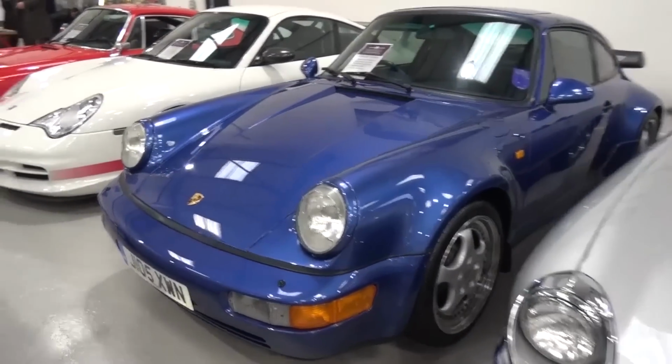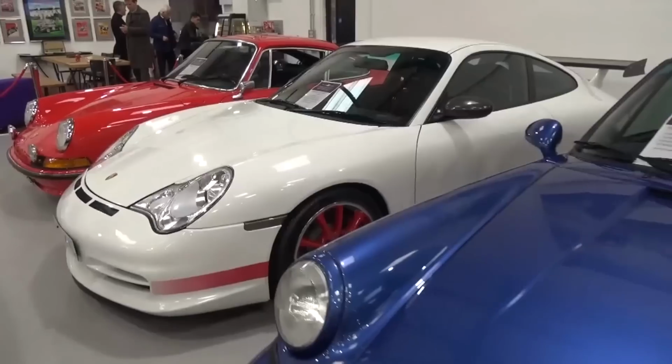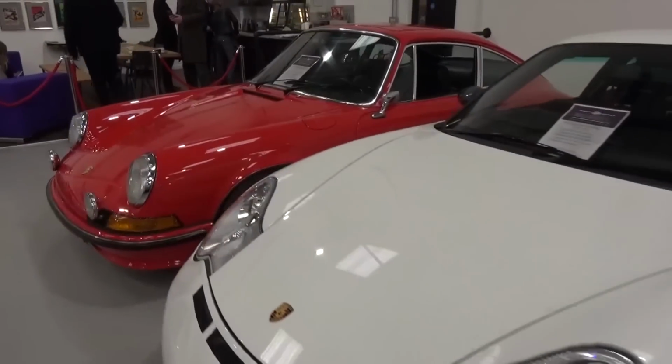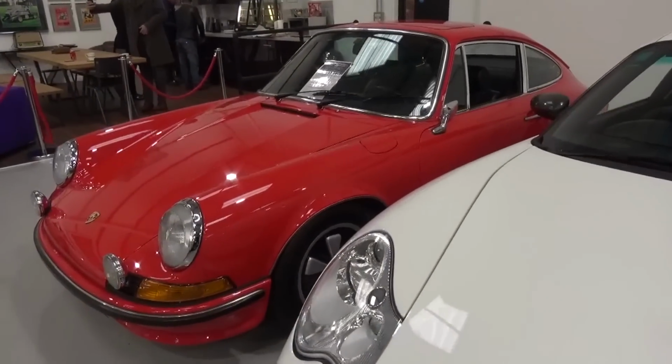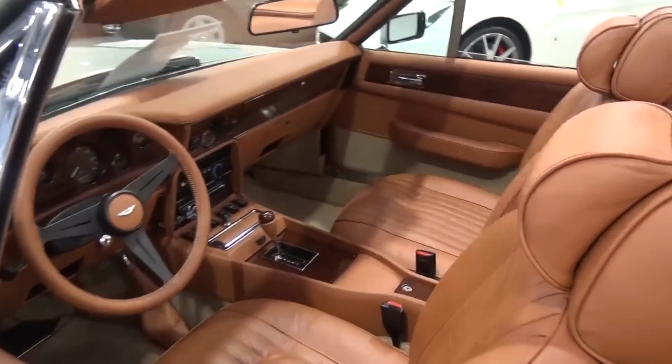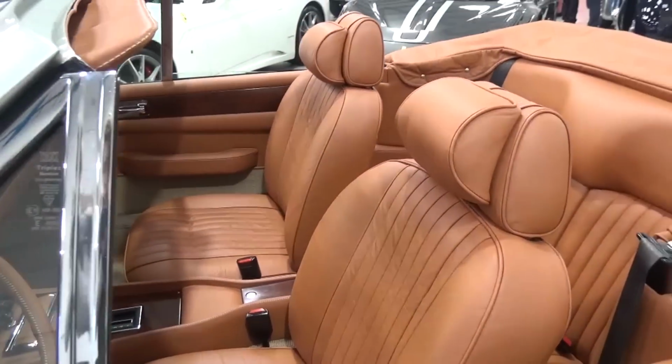First a 1992 911 964 Turbo, then a 996 GT3 RS, and finally a 1973 911S. Turning left, there's a 1985 Aston Vantage Volante, which is actually known as the Prince of Wales spec, due to this spec's first ever owner.